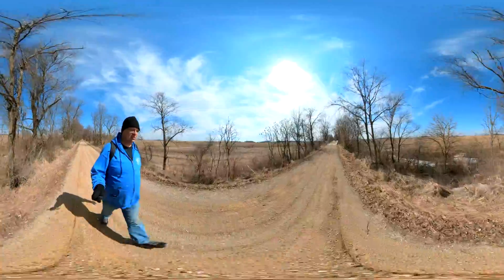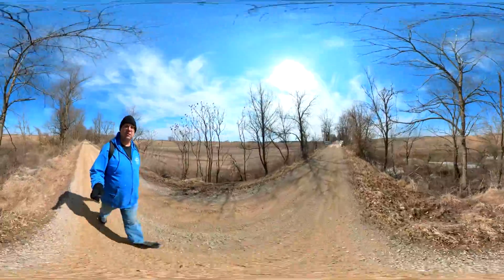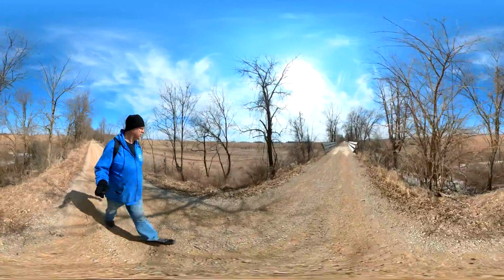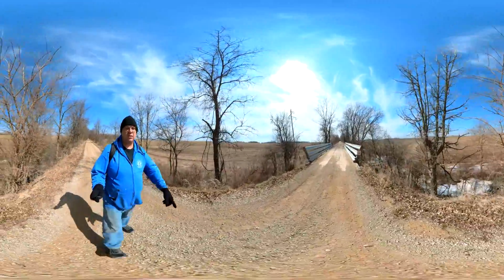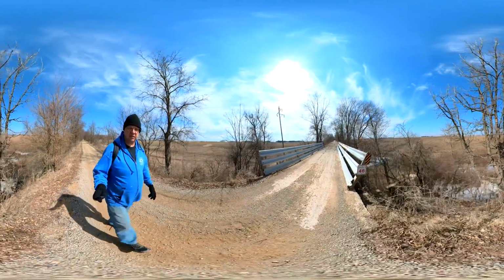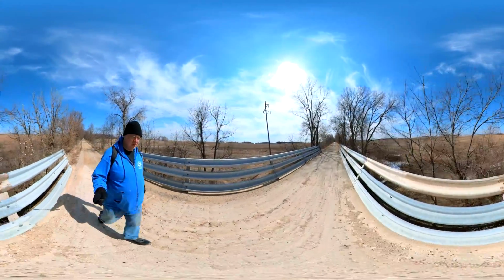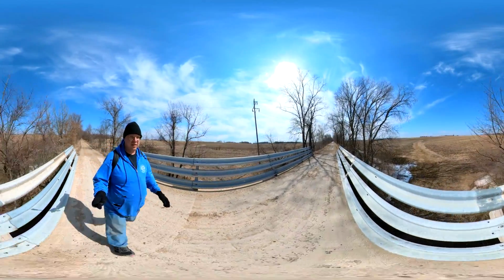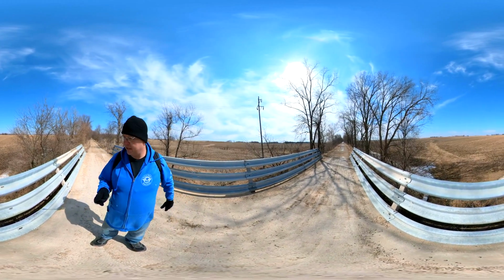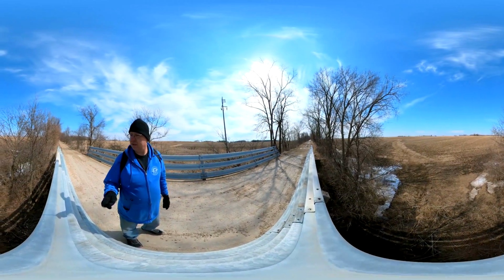So yeah, we got our second bridge here. And I'm not seeing any water down below, so I'm wondering if this is just for field runoff. It's kind of what it looks like down there. Oh, I don't recall seeing that on the first bridge, but this one is numbered, number 46. I just don't recall seeing that on the first bridge we went over. Again, concrete deck, wooden side rail posts, but then the metal rails themselves. Yeah, that's just drainage for the field over there.